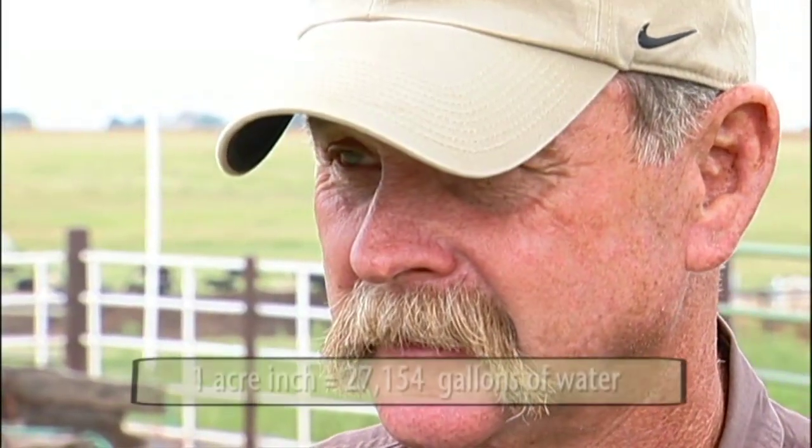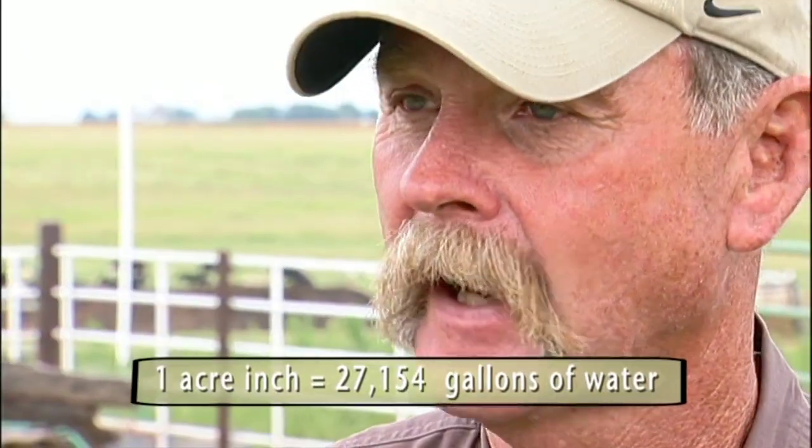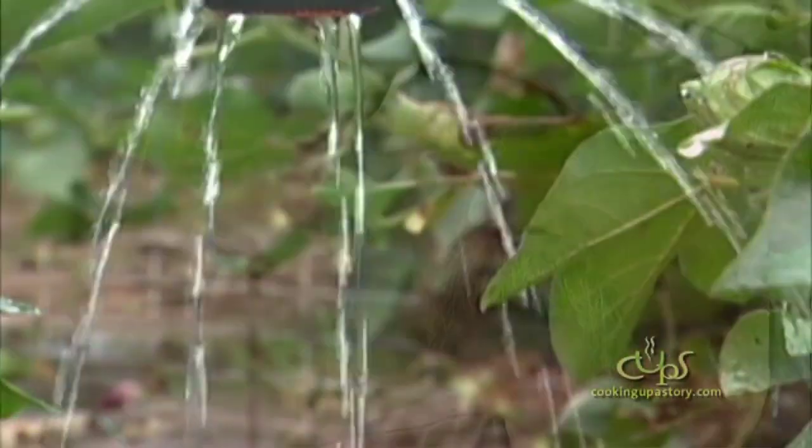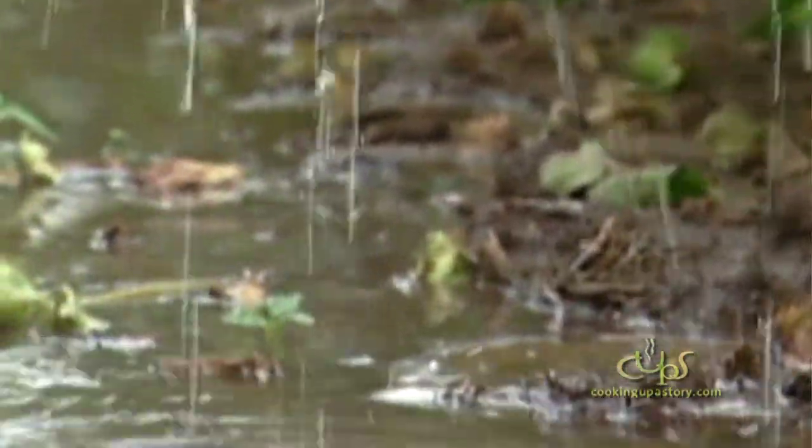One of the things we furnish back to the growers, along with the profitability of their site, is their net return per acre inch of water applied. And so that gives them a consciousness of what they're actually selling their water for, because regardless of the commodity that we're marketing, in essence, we're selling our water.